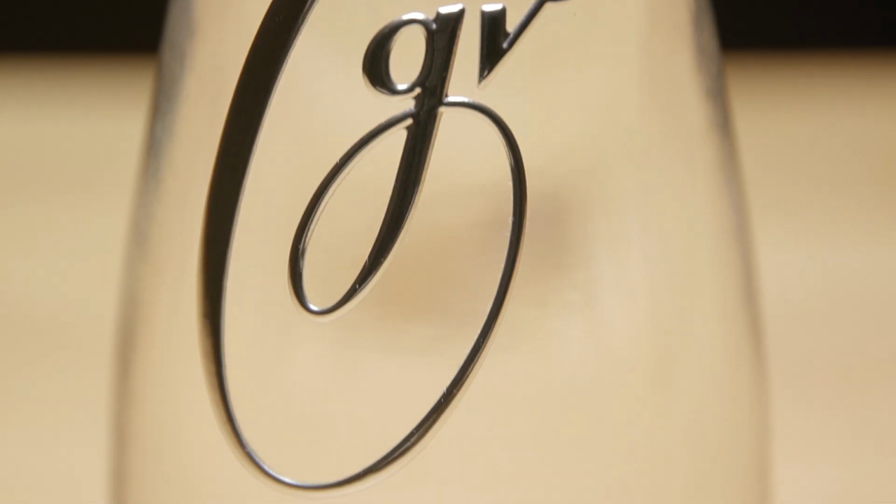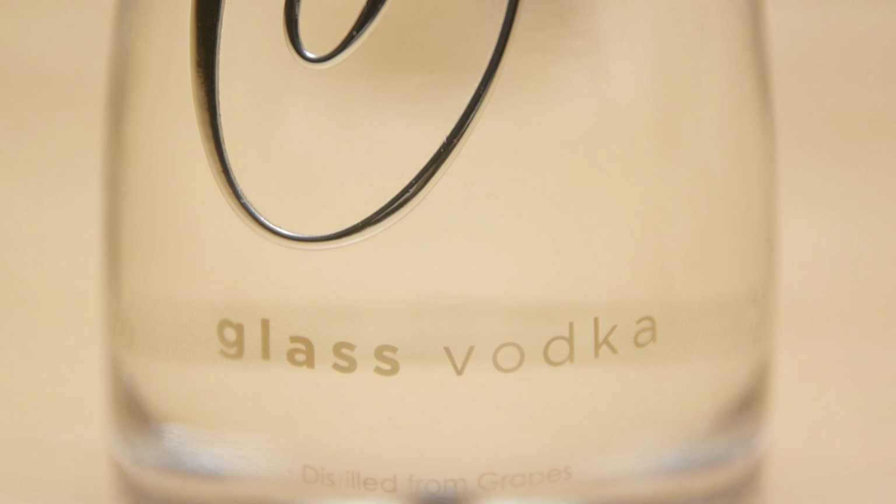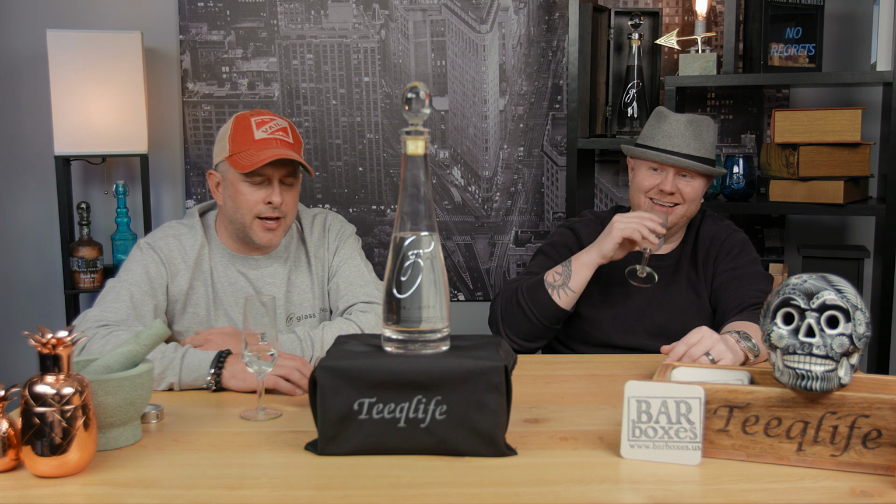For a vodka, typically, with some of the everyday vodkas, the big household names, you get a lot of alcohol, almost like rubbing alcohol, and this is not that. This is not even close. This is really clean, really smooth.